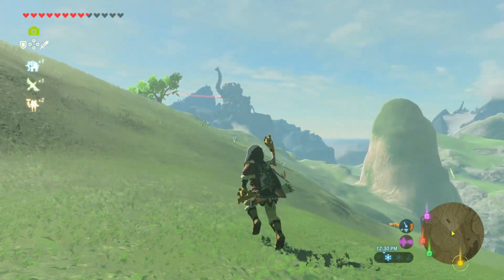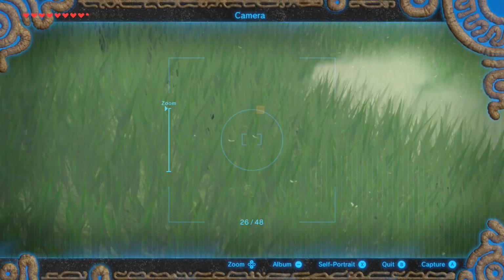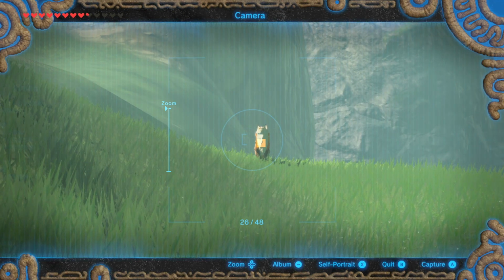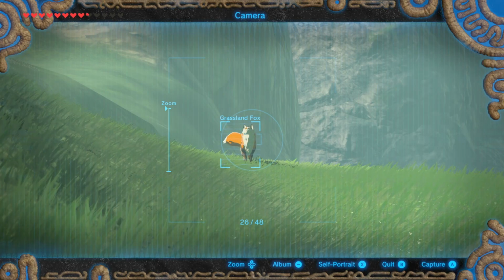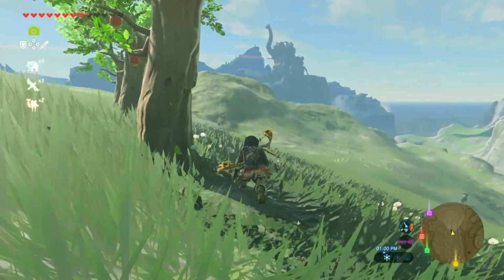Off to the right, we see a nice sighting of a wild fox. These foxes sometimes will put up quite the trouble, and oftentimes you'll find that they will take away even the smallest catches that you may find.